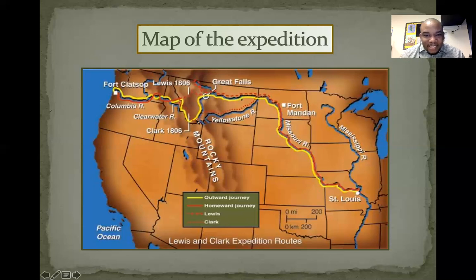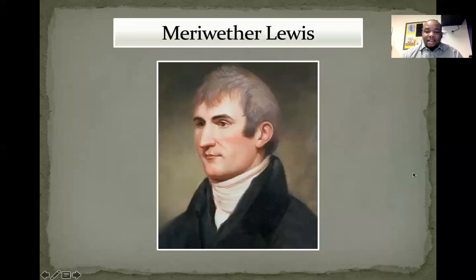They basically split up at one point. You can see the two different dotted lines. They followed the same trail back, except one went north, Lewis and Clark went south. So they split there. They met back up right here, North Dakota, and then they followed the old trail back to St. Louis. And this trip took about 2.5 years.